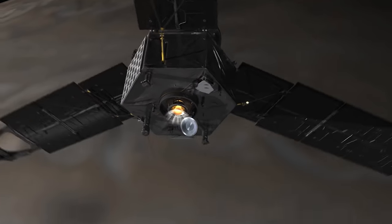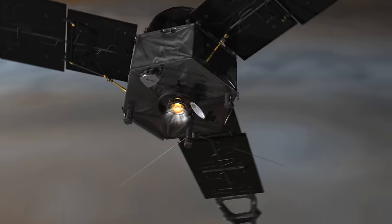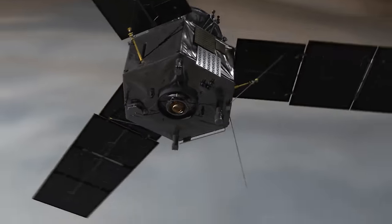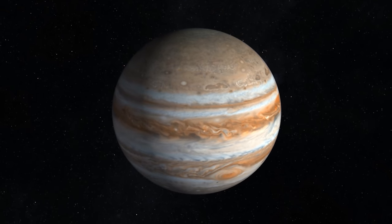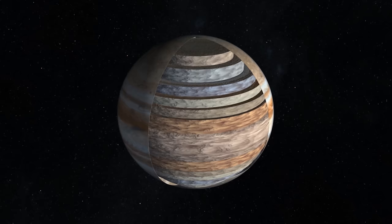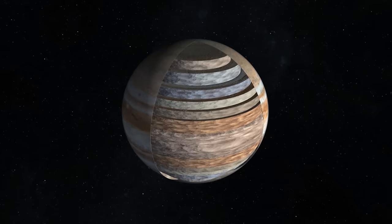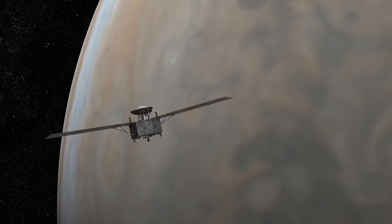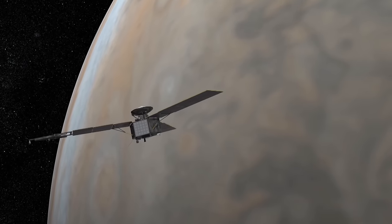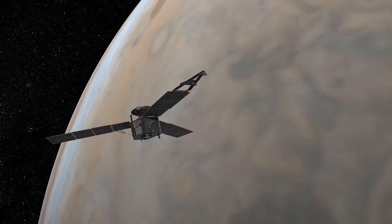The craft also houses an electronics vault, which is radiation shielded to protect the electronics aboard from the intense and deadly radiation environment around Jupiter. The probe carries a full set of sensors: a microwave radiometer for atmospheric sounding and composition study, plasma and energetic particle detectors, a vector magnetometer, a radioplasma wave experiment, and ultraviolet and infrared imagers, plus a color camera called JunoCam.